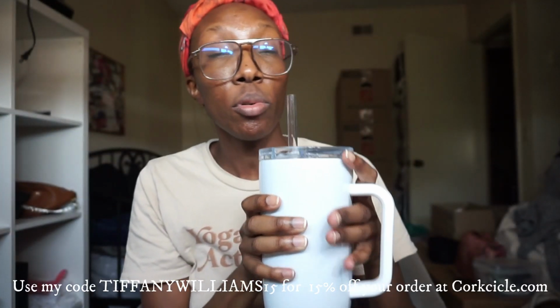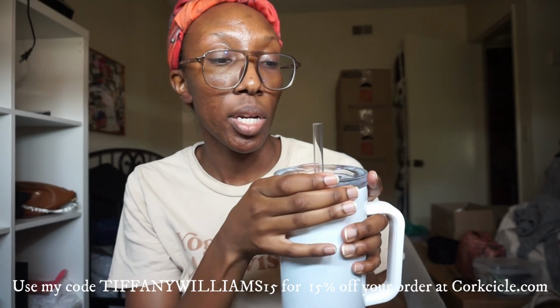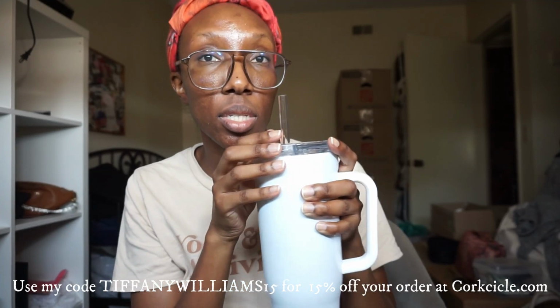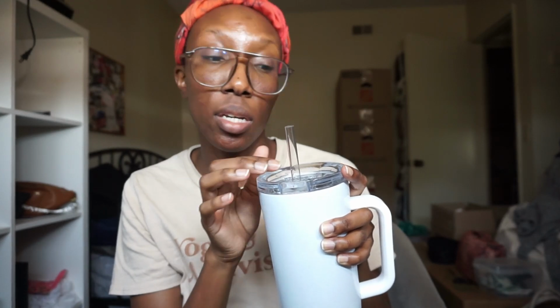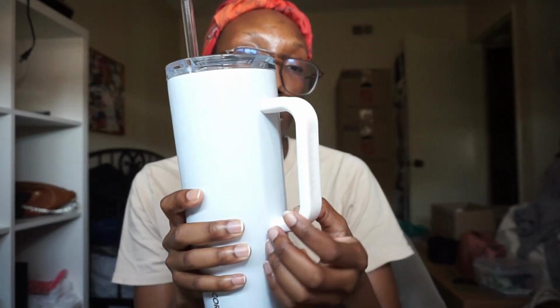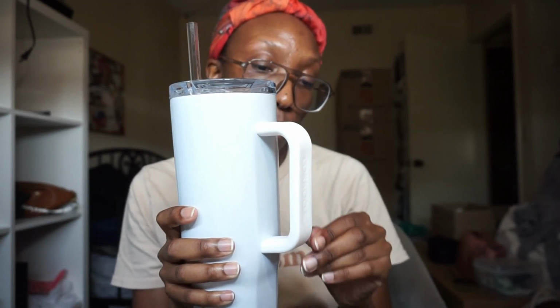And the cool thing about this tumbler is that you can use it with a straw or without a straw, and it also has that open and close lid that you can use for your coffee or if you want to put other types of drinks in here. It's 40 ounces. It's pretty big, but I like that it's small right here so it can fit into a cup holder. And the handle has a nice grip to it, so it's comfortable to hold.